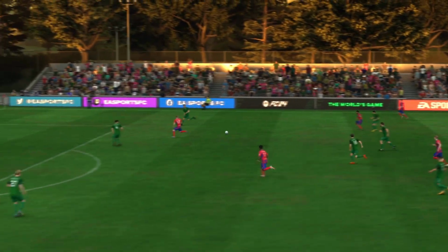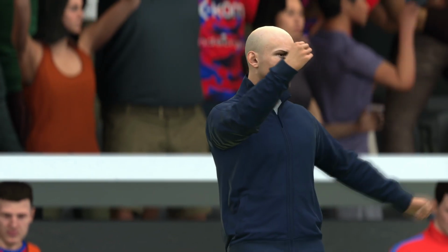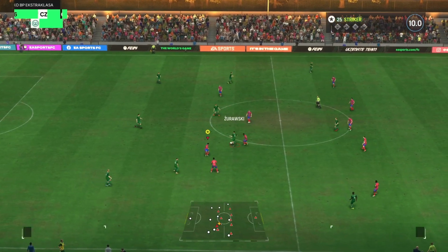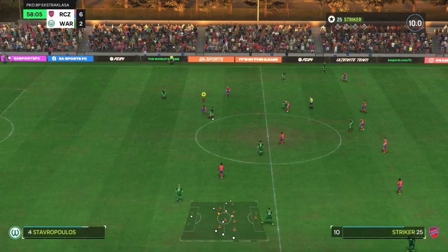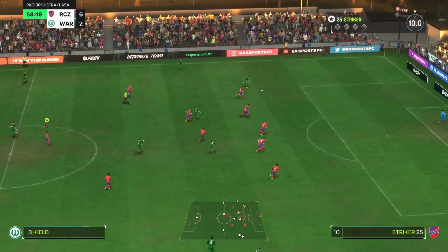Well, it's a very simple finish in the end, but his movement was really good. He just found himself a bit of space in the box when it mattered most. Well, that's just what he wanted. He has to be happy with this performance. They've been good today. Miguel Luis. Beautifully weighted ball.